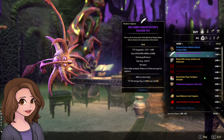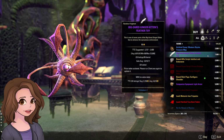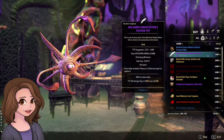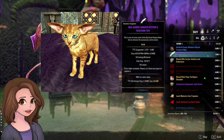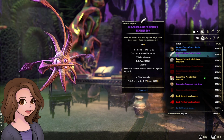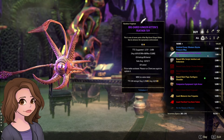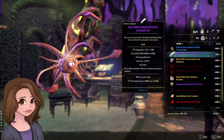Next up, for 7,000 Archival Fortunes, we have Big Ear Ginger Kitten's Feather Toy. This is one of seven pieces that drop in Carnwaston in Somerset to give you the very cute Big Ear Ginger Kitten. If this is the last one you need, maybe, but these pieces drop fairly easily now. So truly, unless it's the last piece you need, I don't think it's worth it.